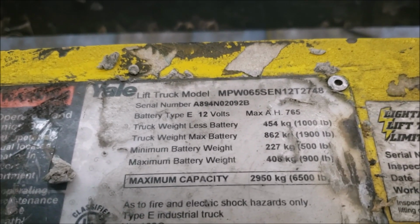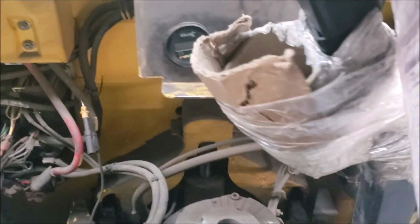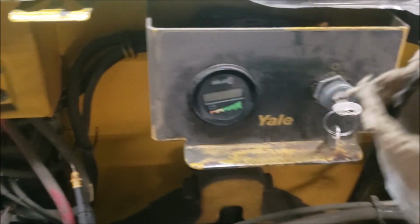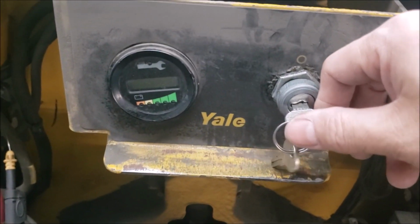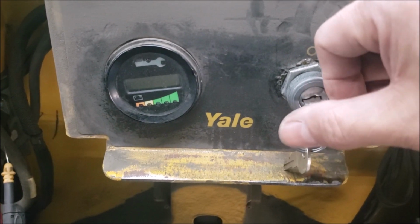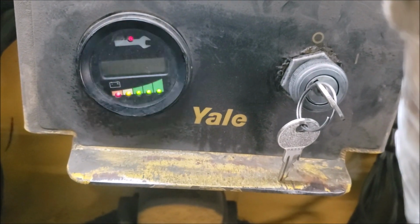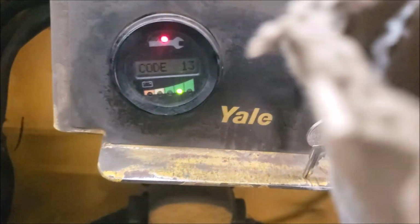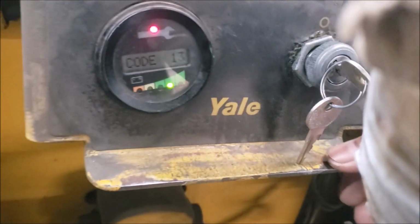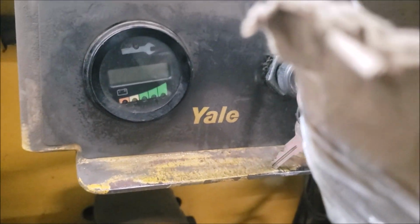Alright, so what we got here is a Yale MPW065, basically a walkie. The complaint from the customer is an intermittent code 13 and code 42. So let's key on and see what happens here. Code 13. What I found is if I key on and cycle the key maybe 3 times, it's going to go away.